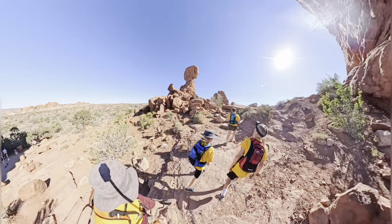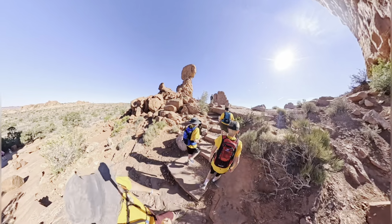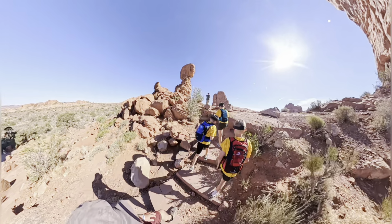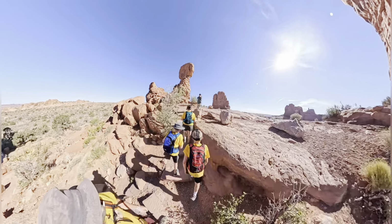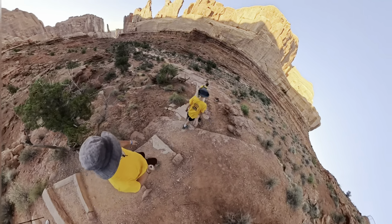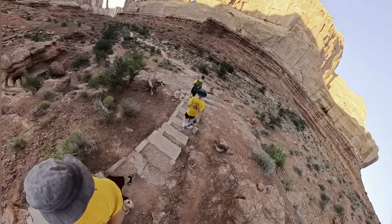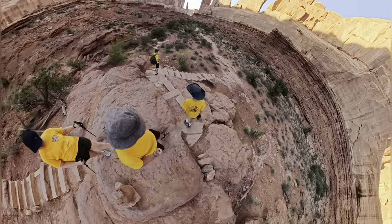When we were done with Delicate Arch, it was actually still pretty early in the morning, so we went to Balance Rock and got to see that. After we got done with Balance Rock, we went back to our KOA and swam for most of the day because it was really hot. And then in the evening, we went back to Park Avenue and did that hike.